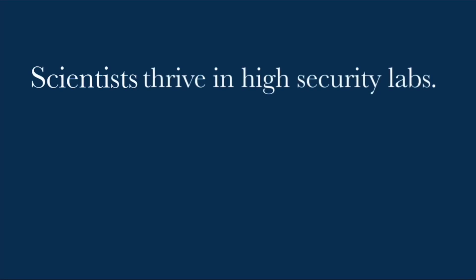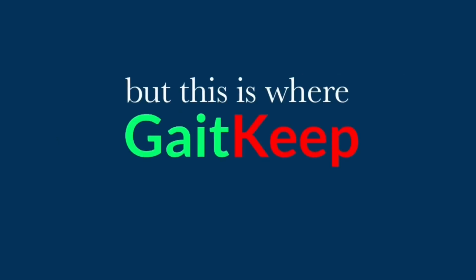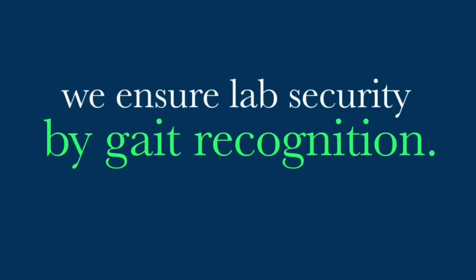Scientists thrive in high security labs, but are the labs demanding safety actually safe? The answer is no, but this is where GaitKeep stands in. We ensure lab security by gait recognition.